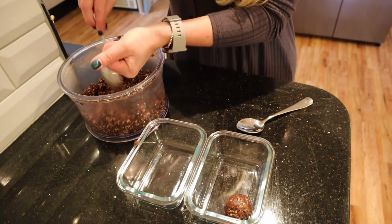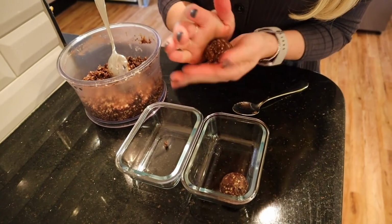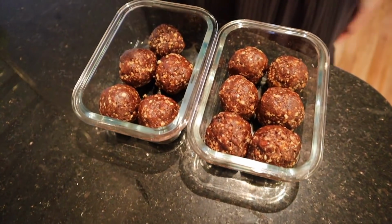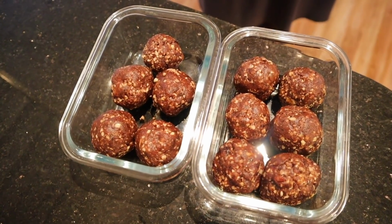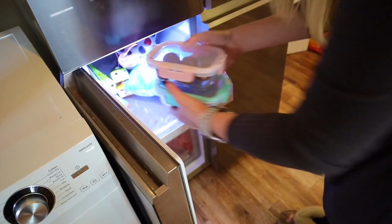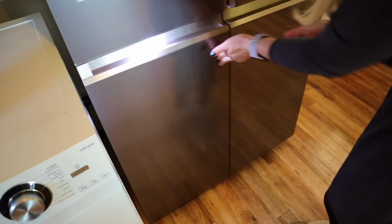And these keep in my fridge for like 2 to 3 weeks, but they really don't tend to last very long. I'll have like one a day. The kids like them as well, and as I said, they're really good, like a quick snack. They're full of protein. Obviously they're very sweet, so if you're ever having like an afternoon lull, they're perfect for that.